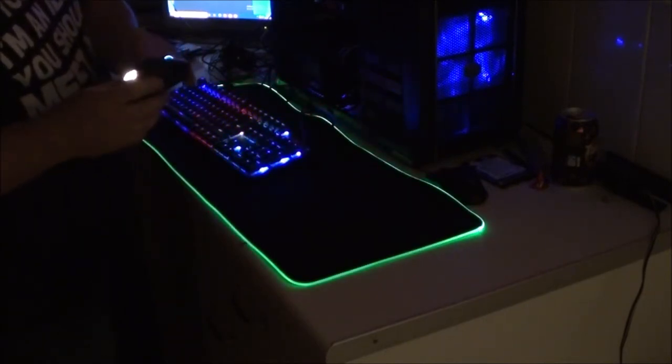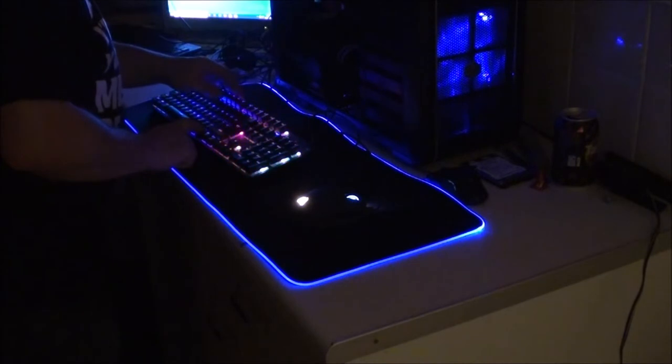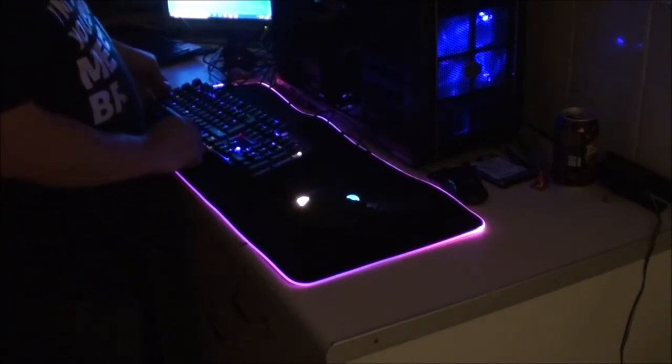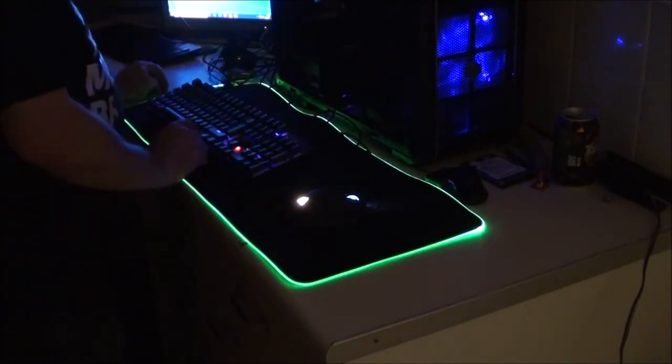Should be buttons on this one to change all the light patterns. Unfortunately, can't seem to find them. On this one, I think it's that. That's this one. F9, function and F9. So you can do all sorts. Looks like a rainbow, it's got a different colour on each line. They're pretty. There's all sorts on this.